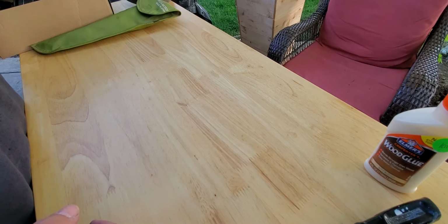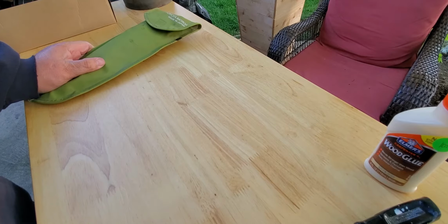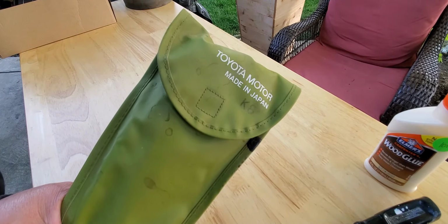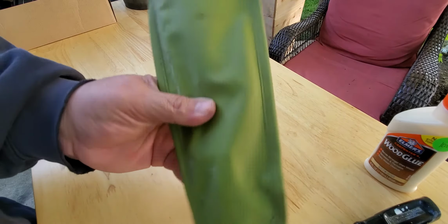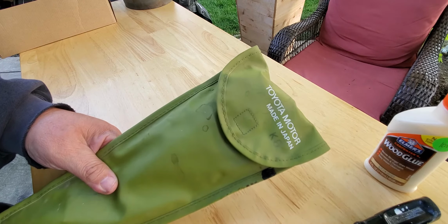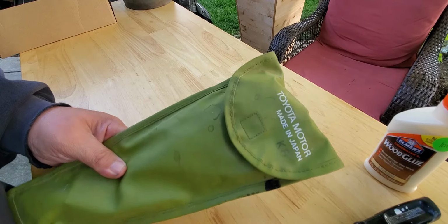All right, and then the last thing at that estate sale, which I thought was pretty cool, and if you guys look at my last couple of videos, I have some tools from the Toyota Motor Company. And lo and behold, I found a Toyota Motor Company tool bag. Now, I don't know exactly what vehicle this goes to, but I am pretty certain it's from the late 60s, early 70s, just from the little research that I did.